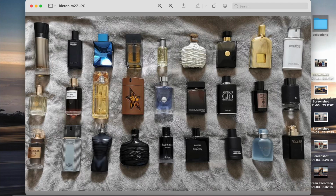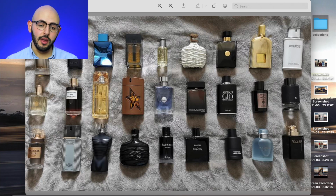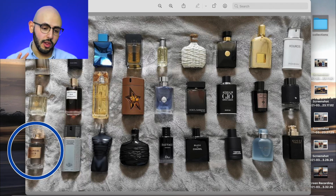And collection number 10. I think I may have saved the best for last, guys, by Kieran M27. This is a collection fit for a king. I absolutely love this. It's super well balanced. You have basically every single style here. You have all the styles like animalic fragrances, ouds, leathers. I'll be honest here, I haven't tried every fragrance pictured. For example, I don't know what that blue one is at the top. Haven't tried 1 Million Cologne, Colonial Club. This is a collection fit for a king, Kieran.